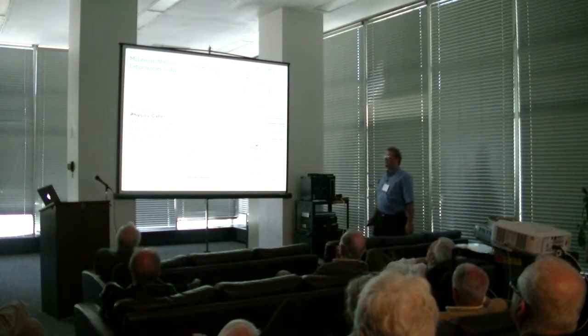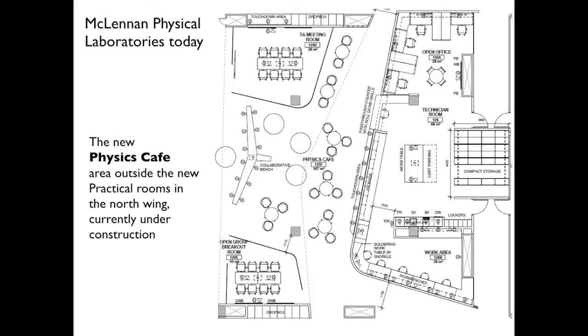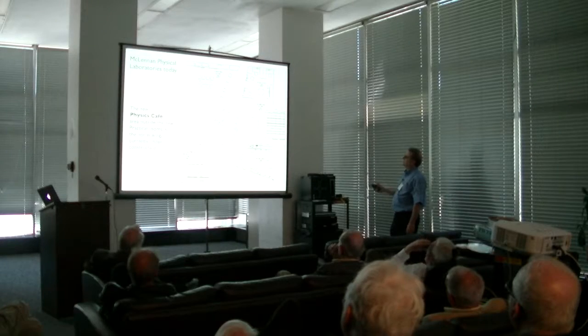And I wanted to point out that we still are struggling with renovation in the building. Jason Harlow and all of his successors have been struggling to renovate the undergraduate laboratories. Hopefully in September, I guess, a new thing will open in the first floor of the north wing on the west side called the Physics Cafe. You see it actually has rounded corners, and there are rooms for students to work together. It's called the Physics Cafe, and the technicians' rooms will be moved to here.